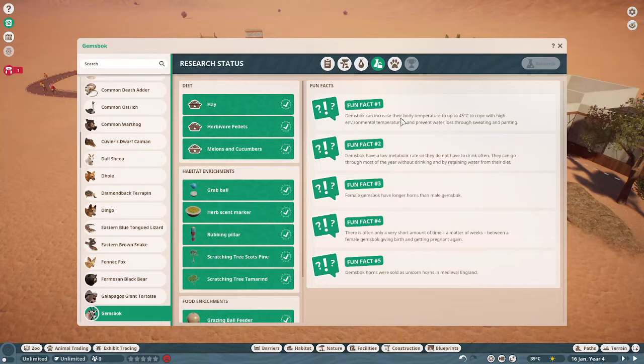Gemsbok can increase their body temperature up to 45 degrees Celsius to cope with high environmental temperatures and prevent water loss through sweating and panting. Wow. Fun fact 2. Gemsbok have a low metabolic rate, so they do not have to drink often. They can go through most of the year without drinking, retaining water from their diet. These guys don't drink often.